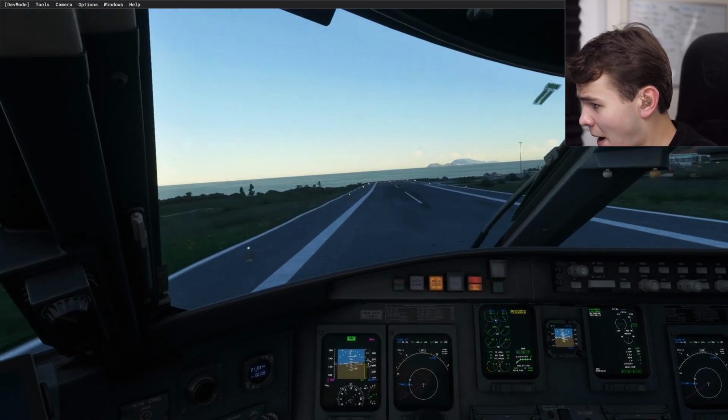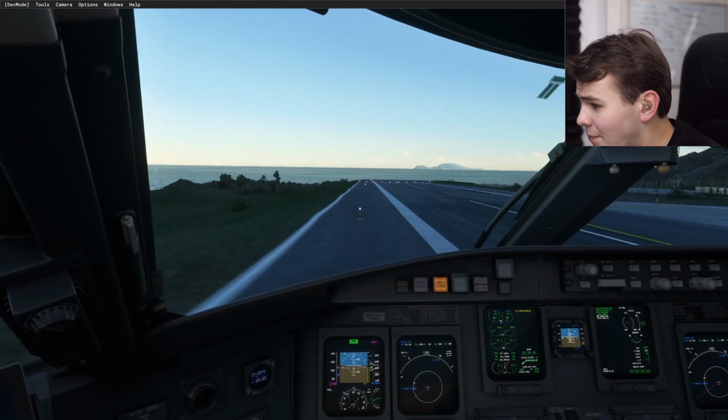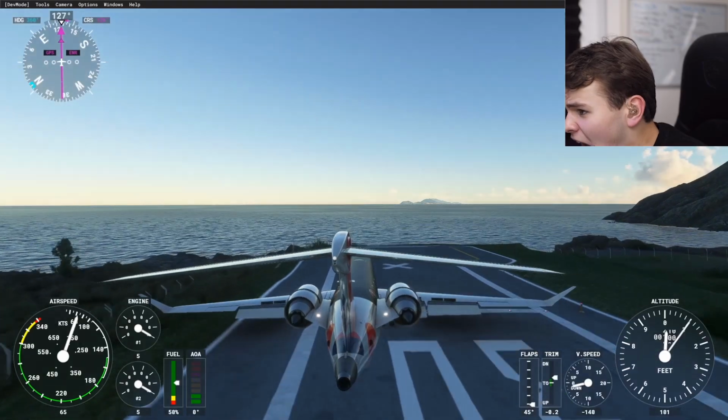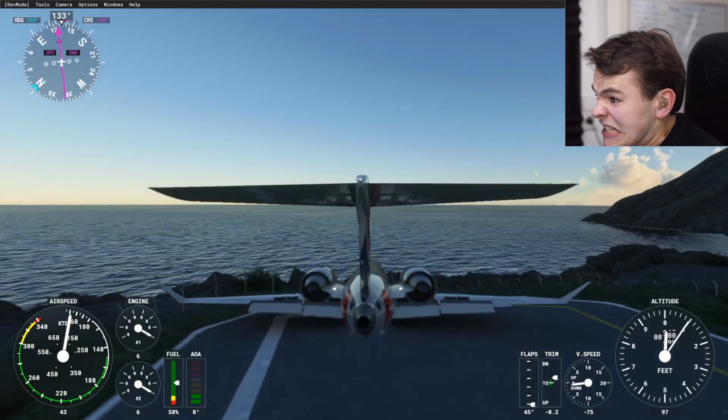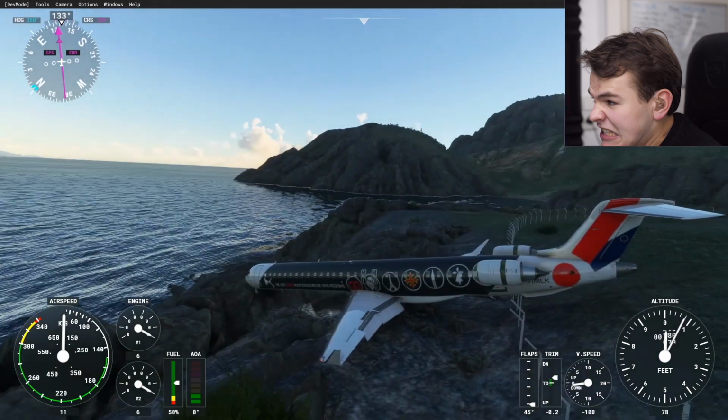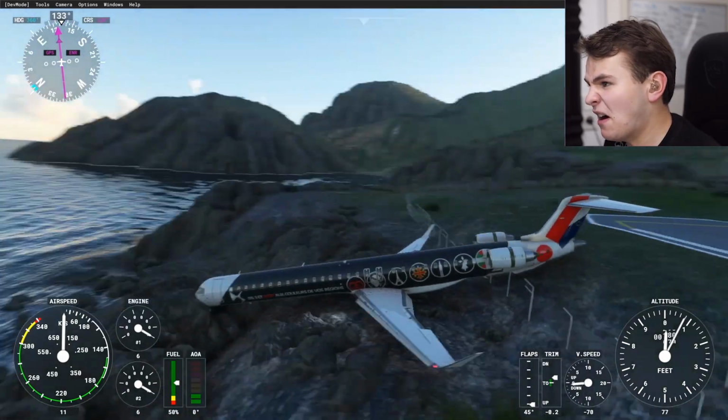All right, here we go. Full power, reverse thrust. Let's stop. Stop. Ah, please stop. You know what? That's been fairly successful.